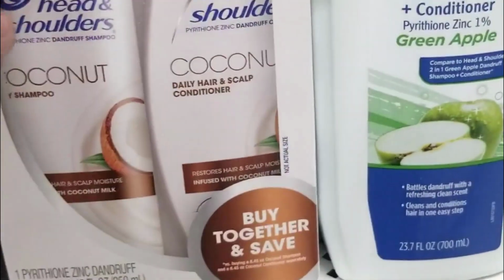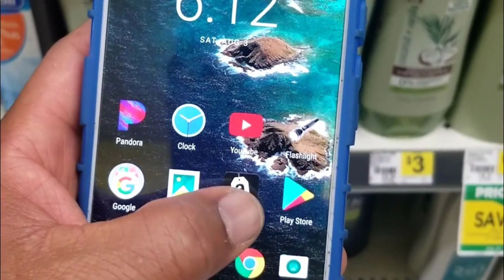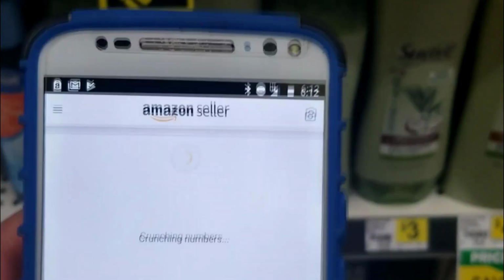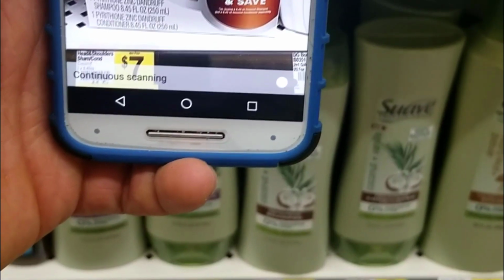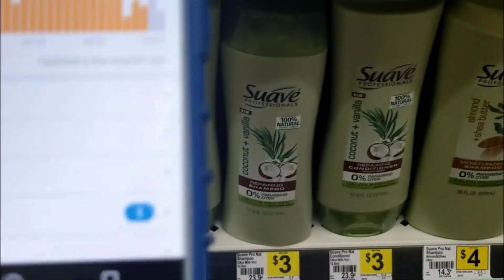So here you can see Head and Shoulders twin pack shampoo and conditioner. What you can do, Amazon has a free app that you can download. See that right there where my thumb is? You can take a picture. Actually, the app takes a picture of the product. But if that's not working, you can cancel that. And if there's a barcode, you can scan the barcode.